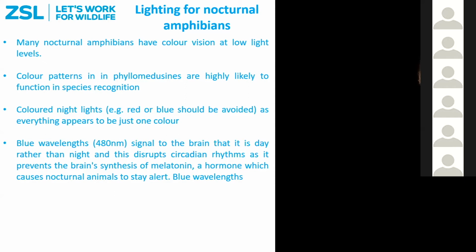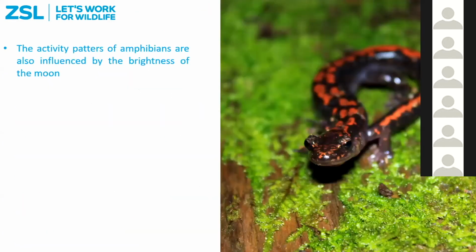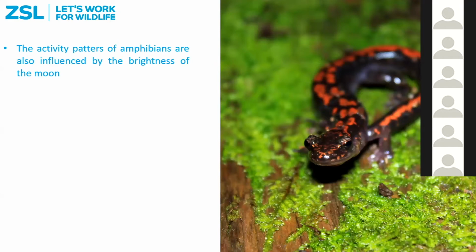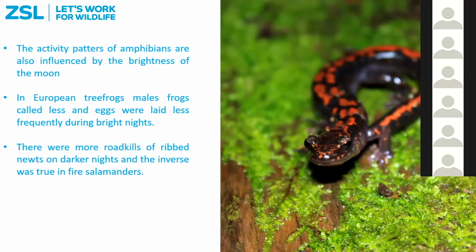So it's important that in captivity we don't provide blue or red light for amphibians at night, but we provide very faint, warm white lights, potentially from an LED. So, as many amphibians are nocturnal, their activity patterns and their behaviour may be influenced by the brightness of the moon. And there are some studies to show that behaviour is different for species depending on the lunar cycle, on the brightness of the moon and cloud cover. So male European tree frogs called less, and females laid fewer eggs during bright nights.